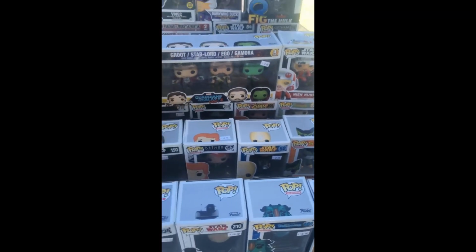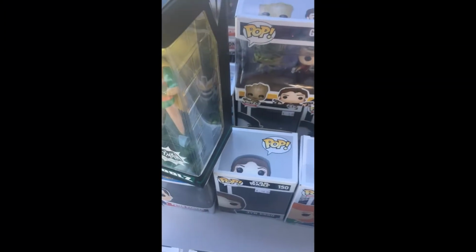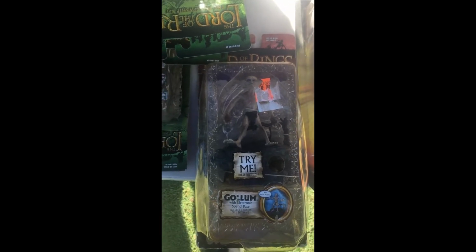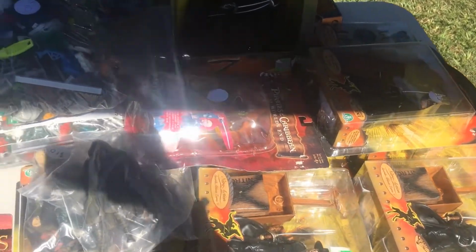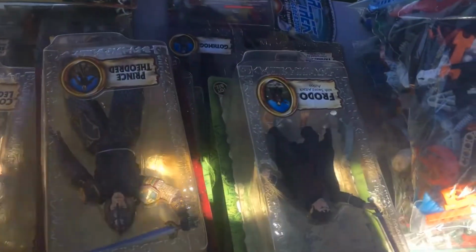Pops, pops, and more pops. Darkwing Duck Pop. Glow in the dark. An interesting collection of action figures. Zorro, Lord of the Rings. Very nice assortment. Frodo.